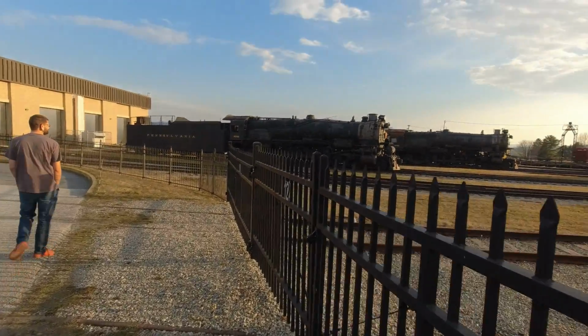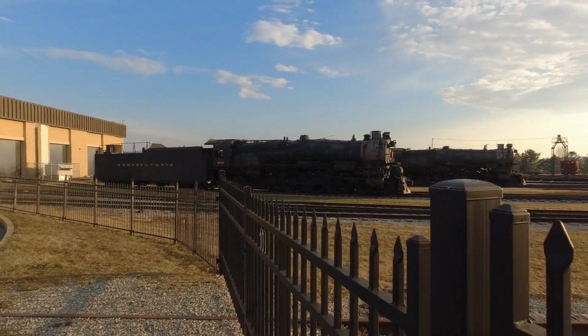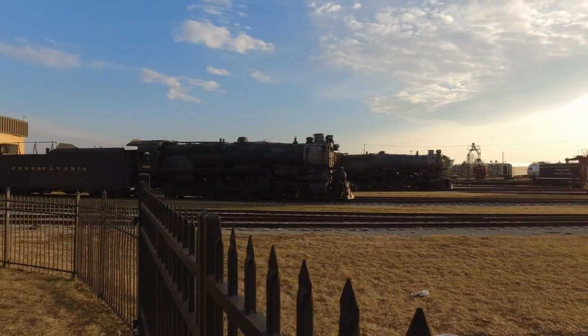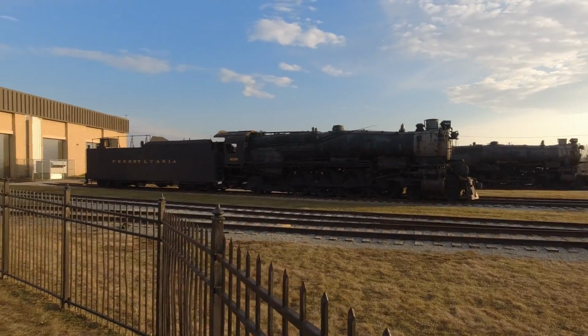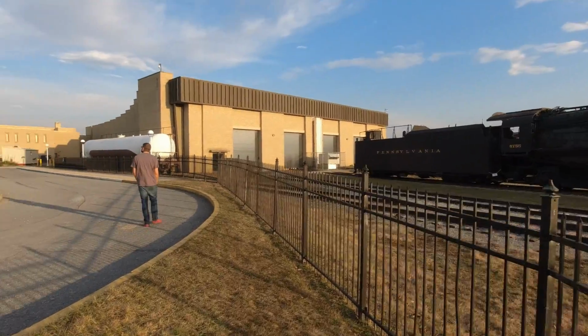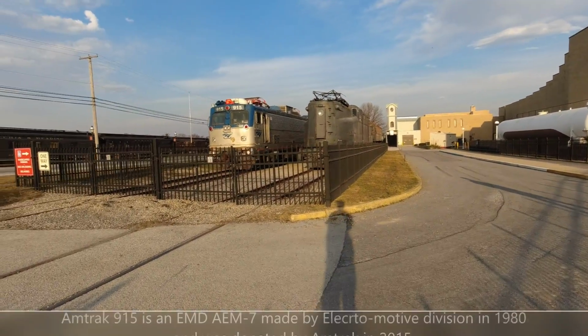Now, I'm not sure what these locomotives are. I'll have to look up the numbers and maybe I can find out some information and put it on the screen for you, as I pretty much learn as I go here with doing this stuff. You got an old Amtrak unit here.